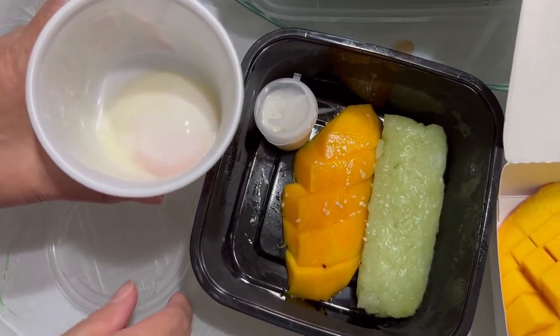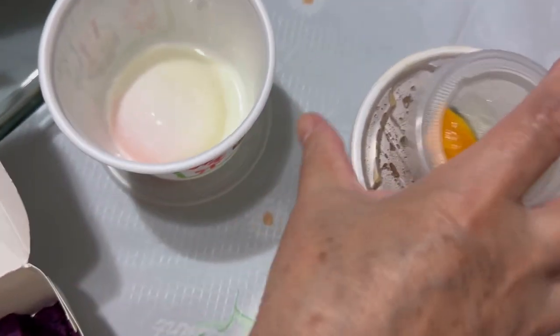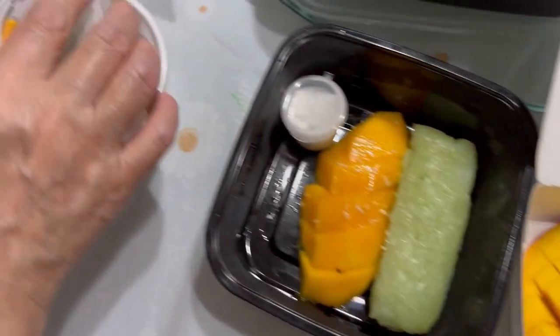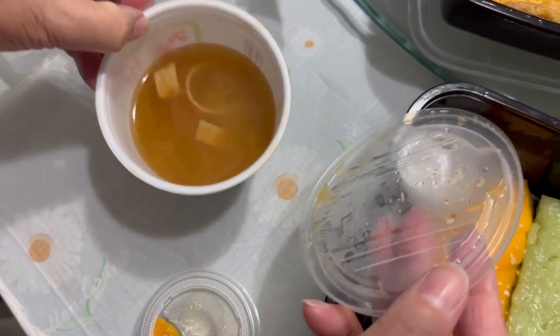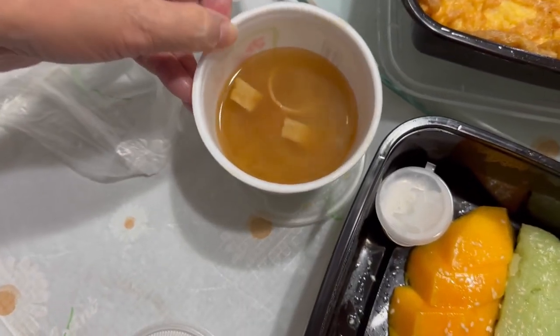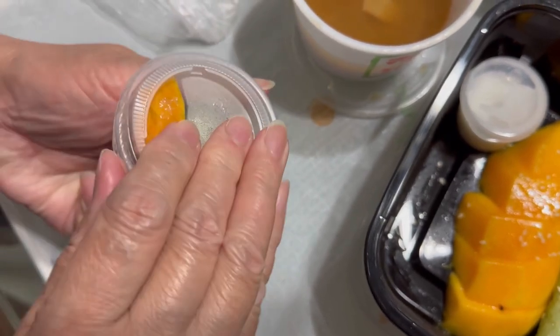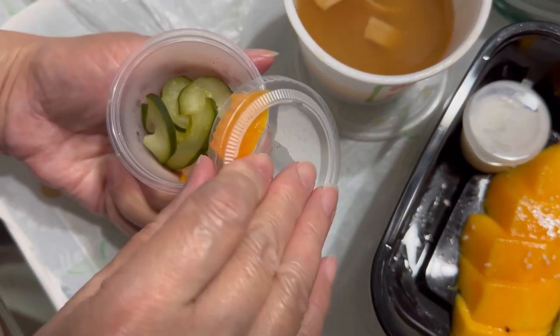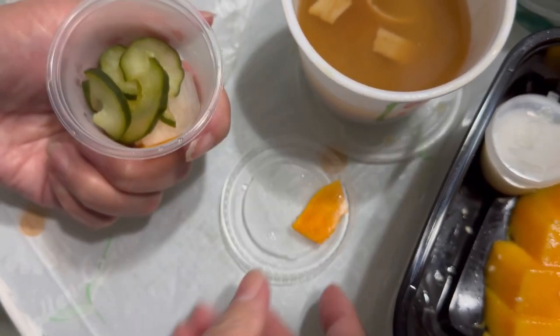This one is an egg. Yeah, this is for the Japanese food, which is an onsen egg. And then here we have soup, which should be for the Japanese food as well. And this last is pickles. And the orange thing looks like pumpkin.